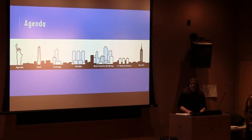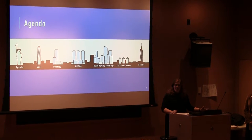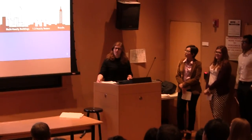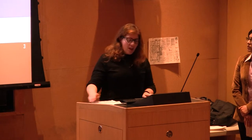So our goal in this is to reduce greenhouse gases, because we think that that's a really great way to make a significant impact on climate change, to mitigate climate change here in New York. The strategy that we're taking is to increase energy efficiency in New York City's residential buildings. Three specific types of residential buildings that we're going to be presenting to you tonight are New York City Housing Authority buildings, multifamily buildings, and 1 to 2 family homes. And then the results metrics of that is about how we're going to measure the baseline energy efficiency and the energy savings.